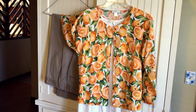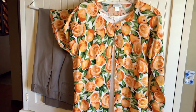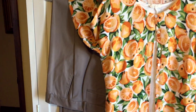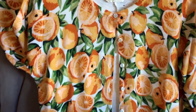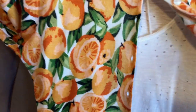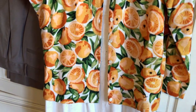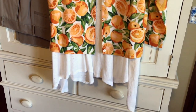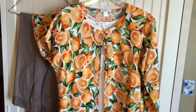Number five's pattern is a slice of orange. And I paired this with a pair of Banana Republic khakis. And then underneath there is an Anthropologie tank that kind of looks like it's been eaten with something. I mean, it's got little holes all over it, but it is a swing tank. And I thought that felt really comfortable and a little bit more summery with this orange slice sweater.